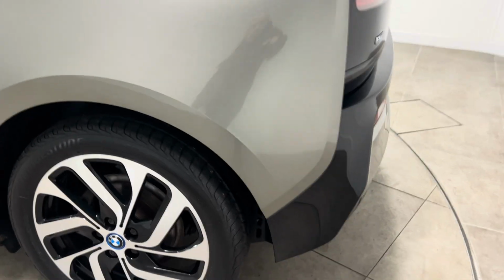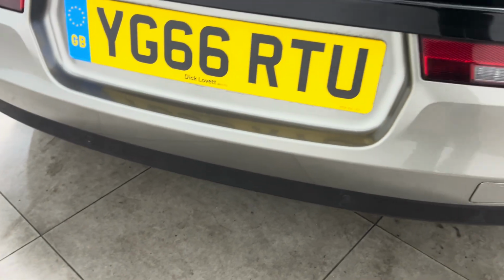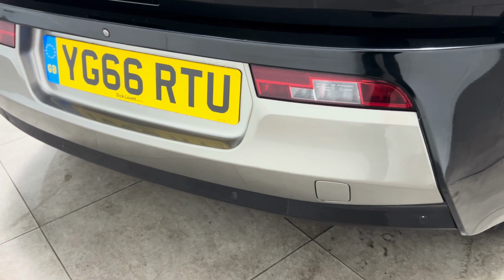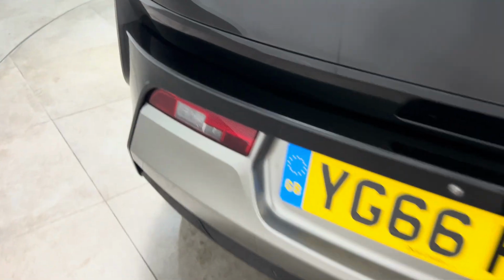Bringing you around to the rear of the vehicle, again, bumper corner free from any scuffs or marks. There's also no marks to the centre of the bumper, it can be common. People park a little bit too close to someone or something, mark the centre of the bumper, but not the case on this i3. Can't see anything to mention on the tailgate of the car either.